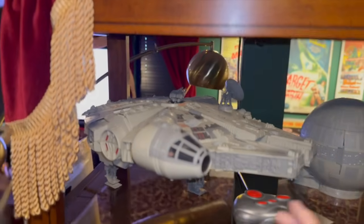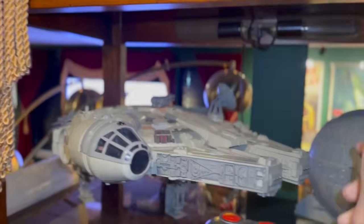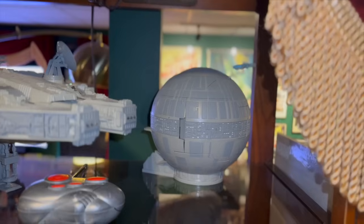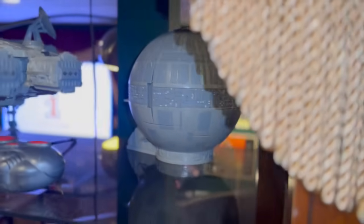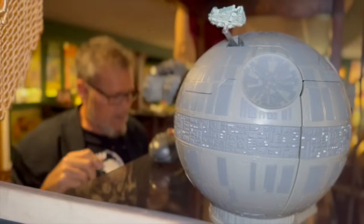Star Wars and third Star Wars. This is Han Solo in the driver's seat. And then you have the Death Star playset, which is featured in numerous different episodes here at Thieves Theater.